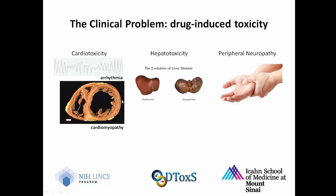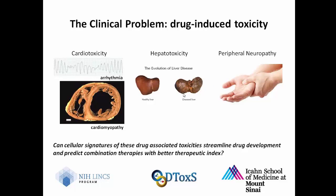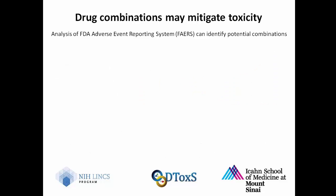Although what we're focusing on first in the first year of this project is primarily cardiotoxicity. So all the data that I'm going to show are related to that part of the project. Ultimately, we want to do all 3 of these. And what we want to explore with this center is, can cellular signatures of these drug-induced toxicities streamline drug development, and can they predict combination therapies that might have better therapeutic index?